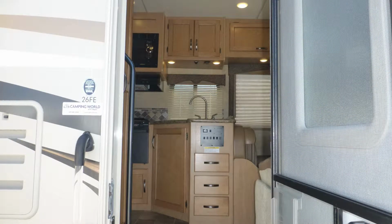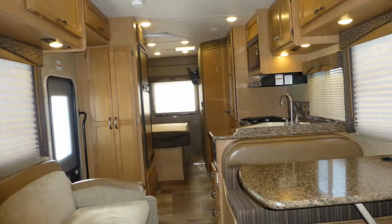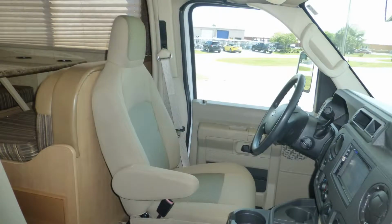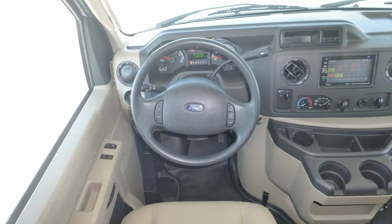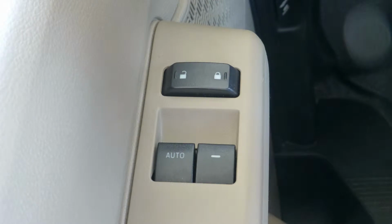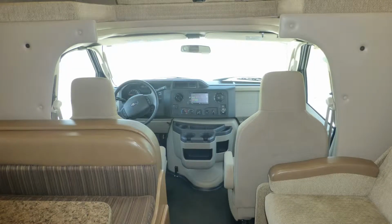Stepping into this Class C motorhome, you'll immediately hear the call of the road. The cab features comforts like plush velour captain's chairs, tilt steering with cruise control on the wheel, in-dash AM/FM CD DVD multimedia player stereo, power windows and door locks, and overhead map lights.